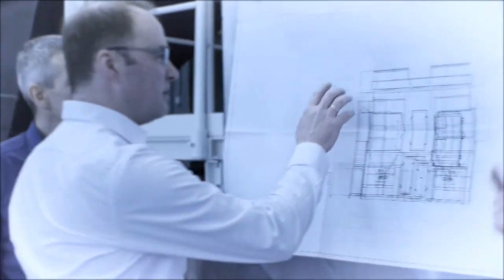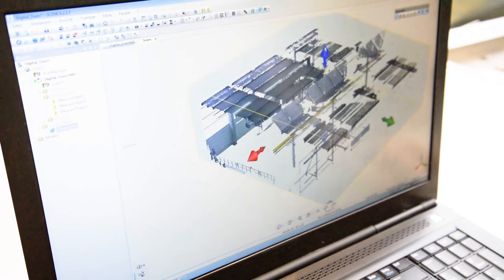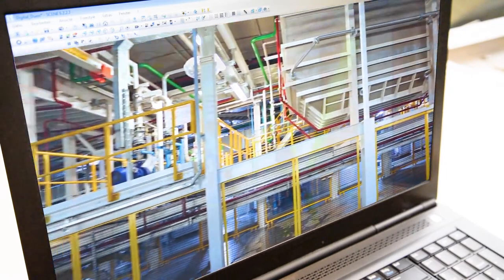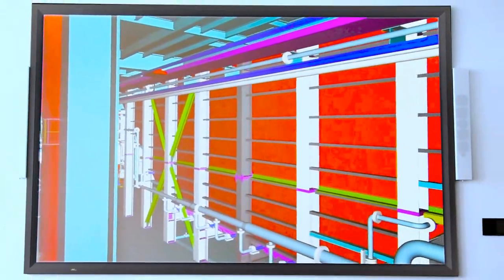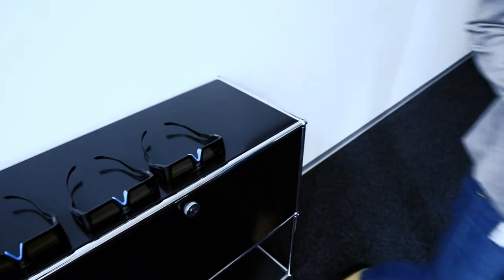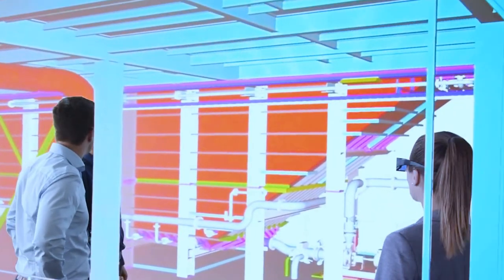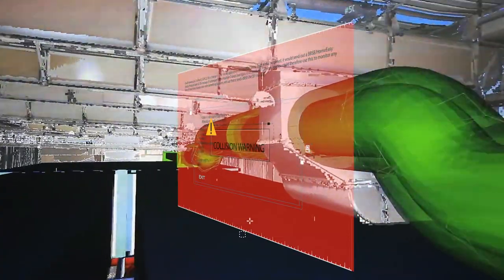The collected scan data is then processed using visualization software and laid over the layout. The end result can be transferred as a photorealistic image or projected as a video on a power wall. Using 3D glasses, engineers can take a virtual tour through the plant layout. Possible collisions, for example pipes running into a pillar, can be detected and therefore avoided in advance.